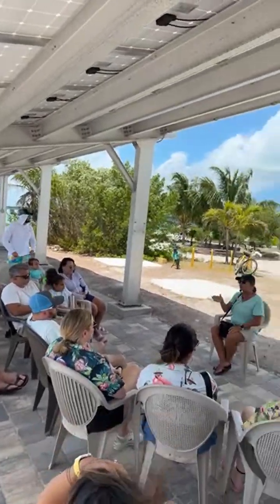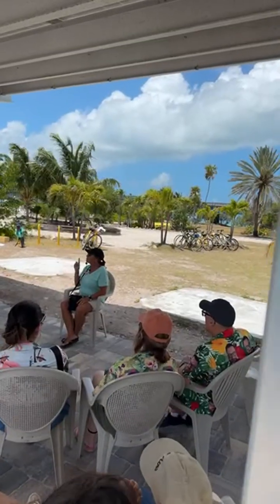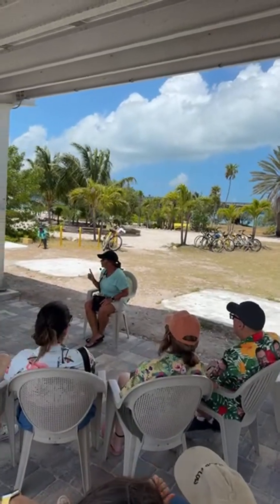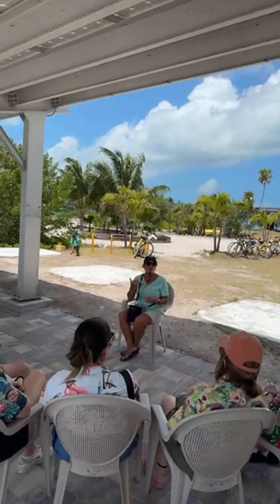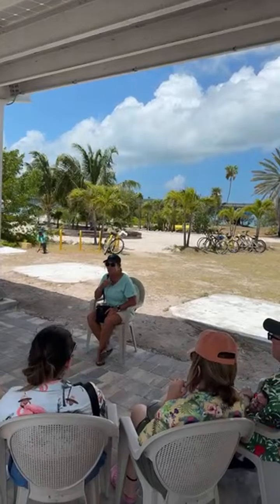So he starts. Hey, Messi. We are Pigeon Key, getting a tour. And then they all started coming to St. Augustine, right? The oldest city in Florida.